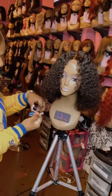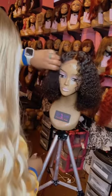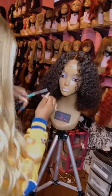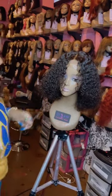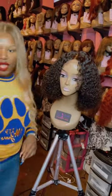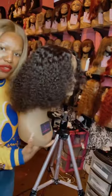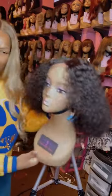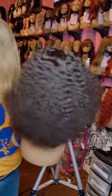And that is it. Okay, so she's done. She has her simple layering right here in the front of her face. So you guys can see this right here. It's slightly shorter. Just a little bit of natural layering here on both sides. She's cute. She's done.